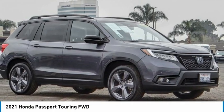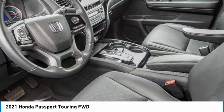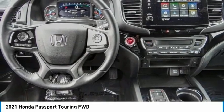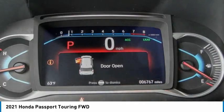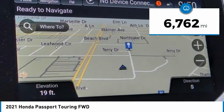This compact SUV from Honda is a good compromise of size and comfort. The compact design lets you maneuver well through heavy traffic while still having ample space to carry most anything you need. The Passport, which was assembled in Lafayette, Indiana, also gives you the comfort of Honda reliability and quality. This vehicle has less than 7,000 miles.